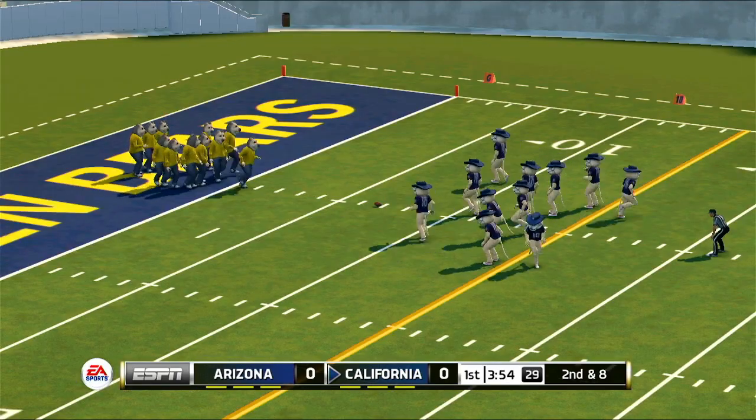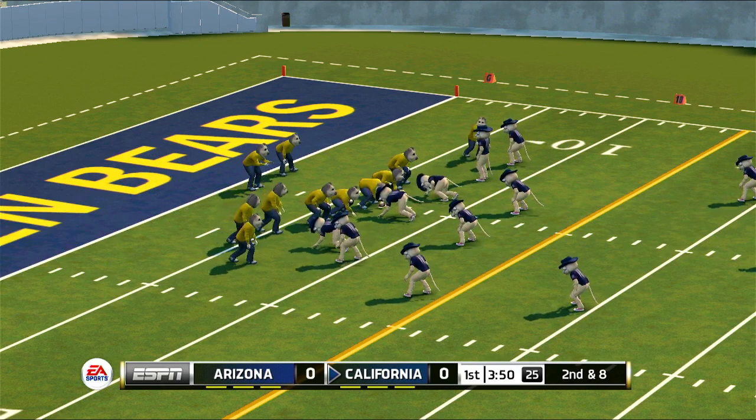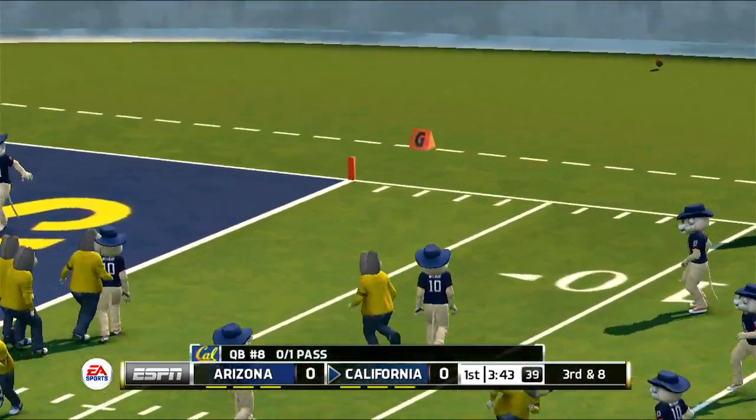It's 2nd down and 8. Ball on their own 7. 3 down, 3 down. Mike, check, 33. Ready, check, check. 98, Weasel. And he just gets rid of it.